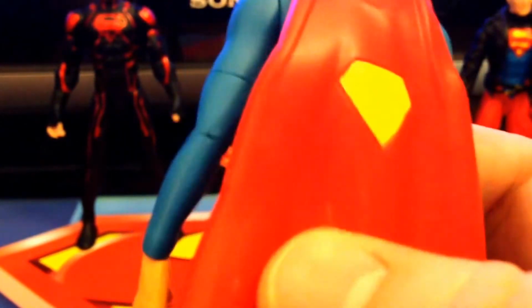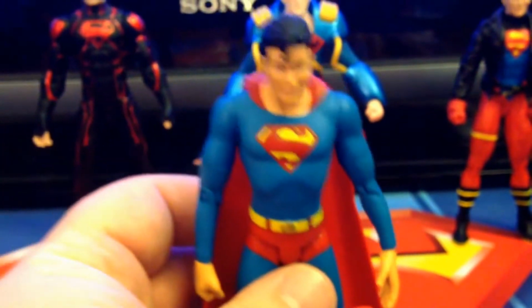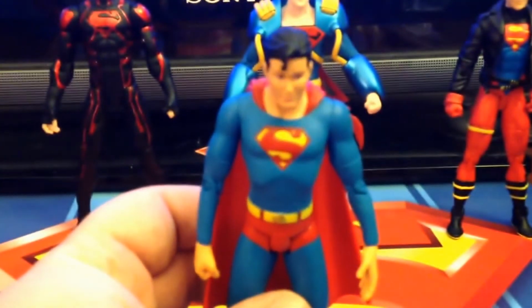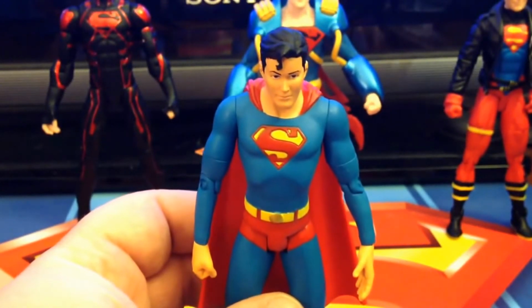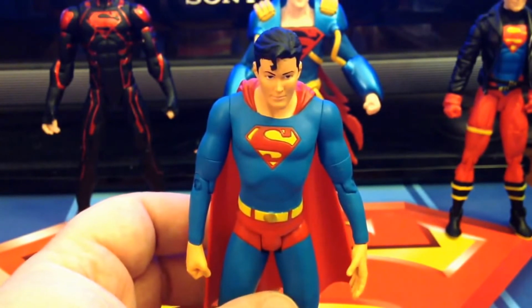Not, I guess, too bad. He didn't fall apart. So I'll take a figure that does not just fall apart right out of the package. For anybody who doesn't know what I'm talking about, go watch my New 52 Superboy review, and you'll see that more in depth.